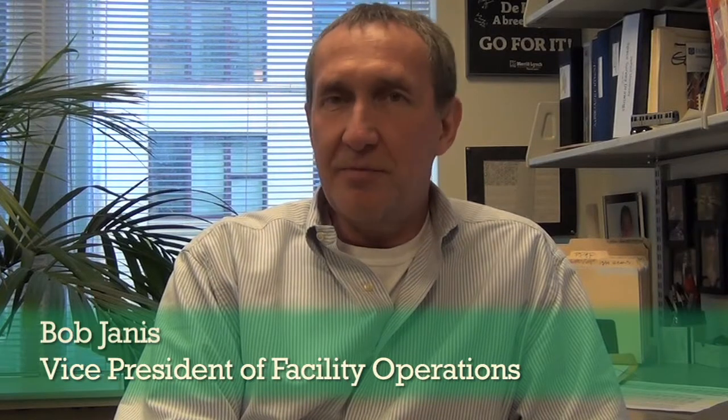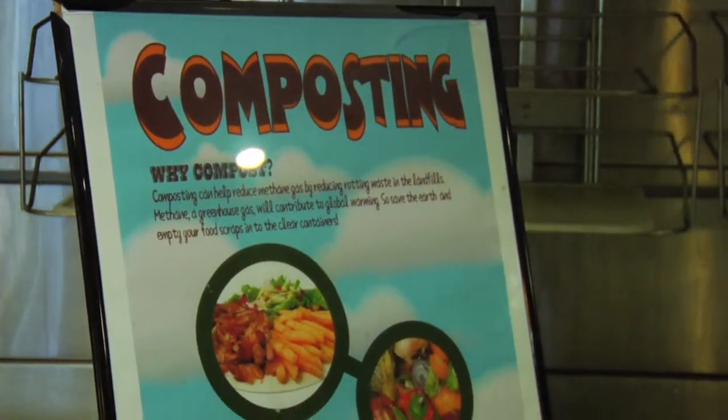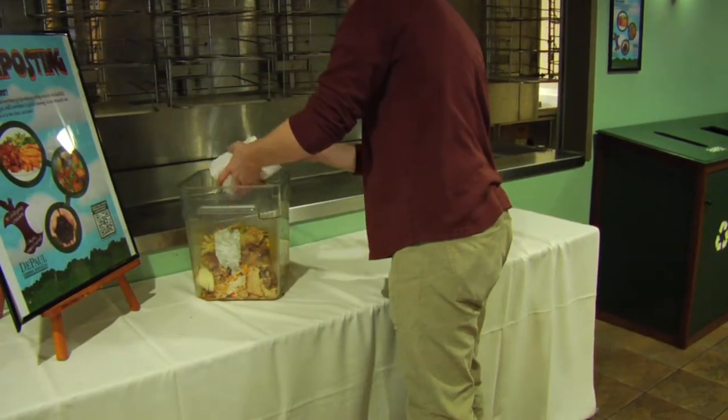DePaul being in the city, we may get a little bit disconnected from the environment as there's pollution all around us. So I think it's a really proactive and good thing that we're encouraging this among students. It's really part of our overall commitment to sustainability. Much like recycling, which I think we do a pretty good job of, I would view composting to be sort of the ultimate in recycling.